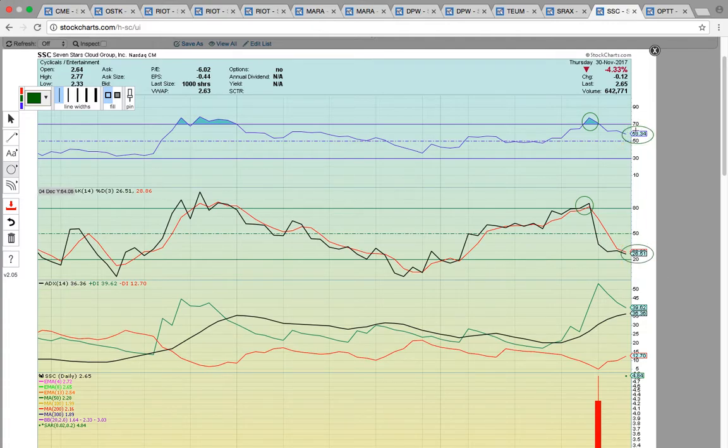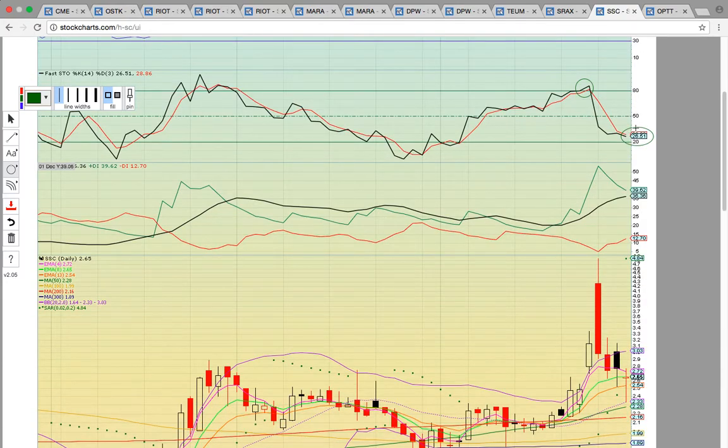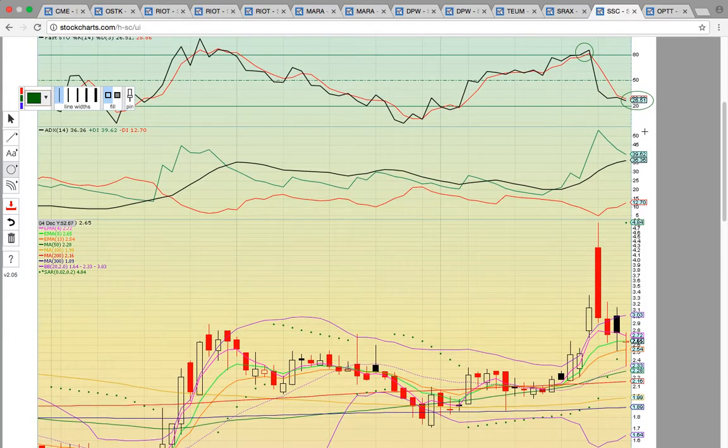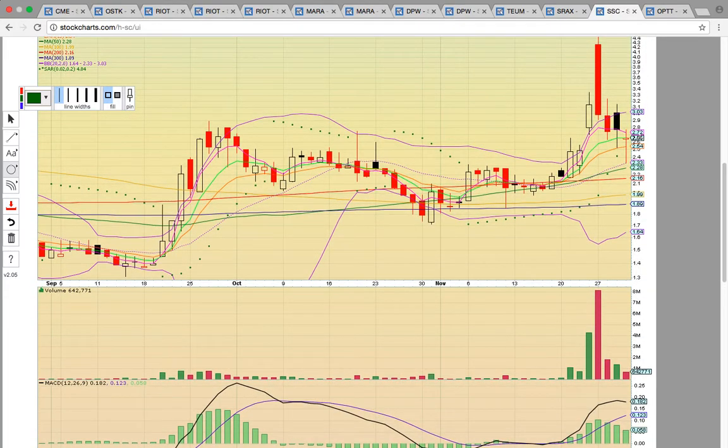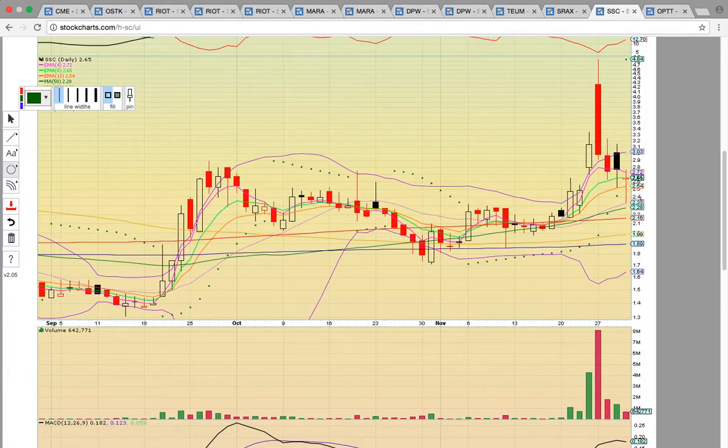And so now, it's reset here. It's at 58. It has room to run till 70. You want to see a bullish crossover. You want to see that black line cross the red line to the upside and Fasto get back above 50. So the candles came down. Nice bounce off the middle Bollinger Band.